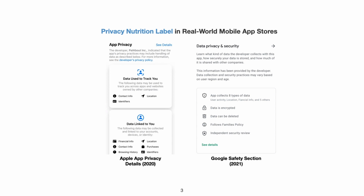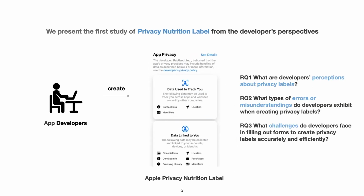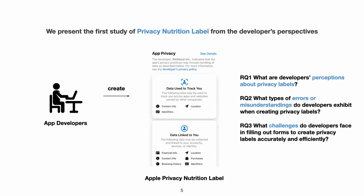Apple required all apps to provide a privacy nutrition label since December 2020, and Google announced a similar requirement coming in early 2022. Privacy labels are self-reported by developers. If the privacy labels are not accurate, they will probably do more harm than good to users. However, we currently have little understanding of developers' ability to create accurate privacy nutrition labels. In this work, we want to present the first study of the privacy label creation process from the developers' perspectives.